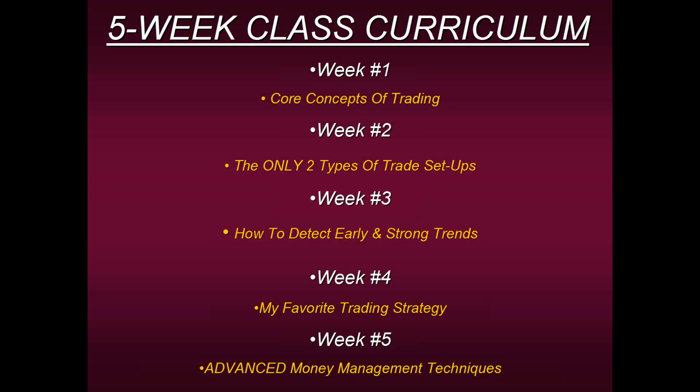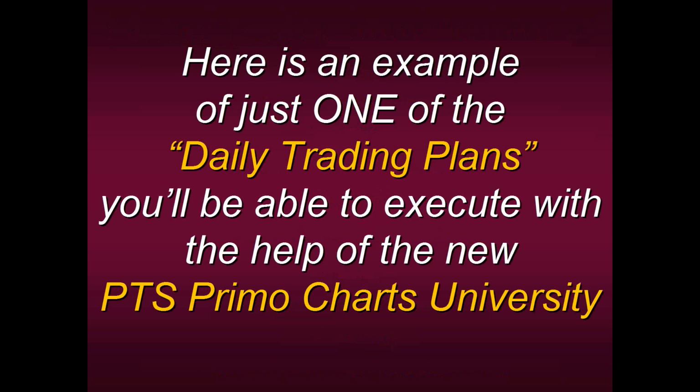I'll show you how to directly implement it on our new PTS Primo Charting Platform in some type of a way in which you can apply it to your own trading, in some type of a trading plan. So here is one example of just one of the daily trading plans you'll be able to execute with the help of the new PTS Primo Charting University. All right, let's take it step by step.